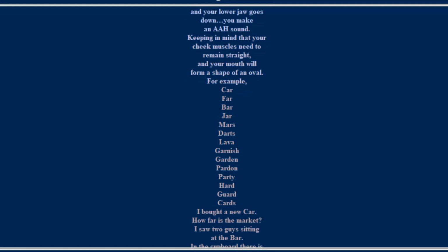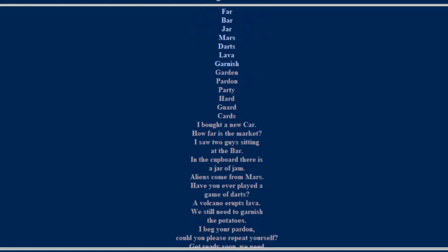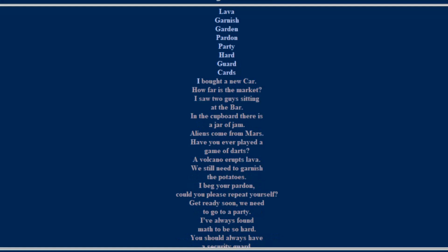For example, car, far, bar, jar, Mars, darts, lava, garnish, garden, pardon, party, hard, guard, cards.